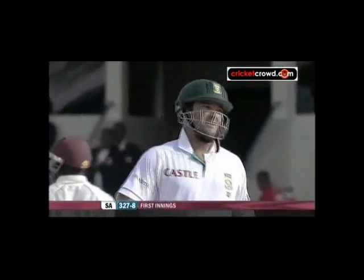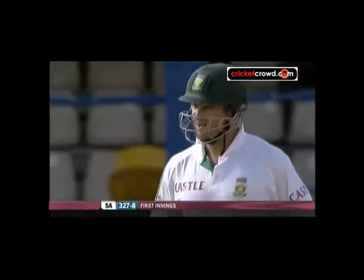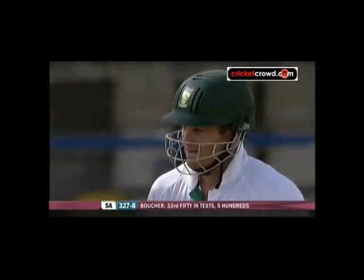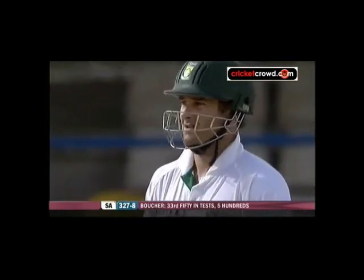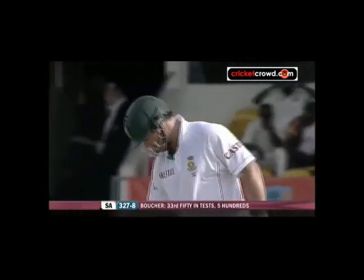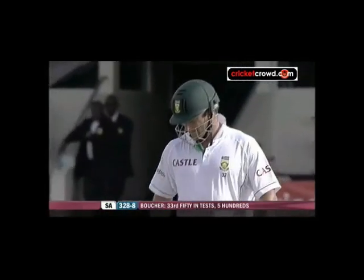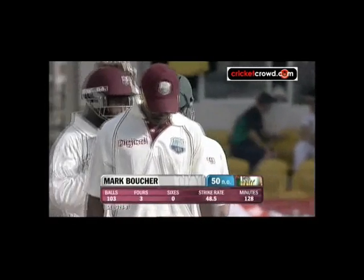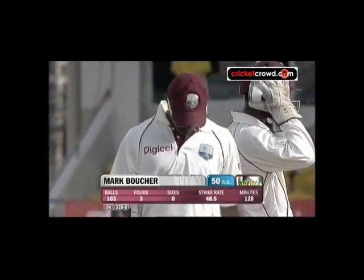Chanderpaul had to scramble the save for the single, but that's enough to get Boucher to the half century, which will give him some special satisfaction. He took the fact that he was left out for the T20s and the one day pretty badly, by all accounts, and this will make him feel very, very good to be back in the setup and contributing in a very significant way.